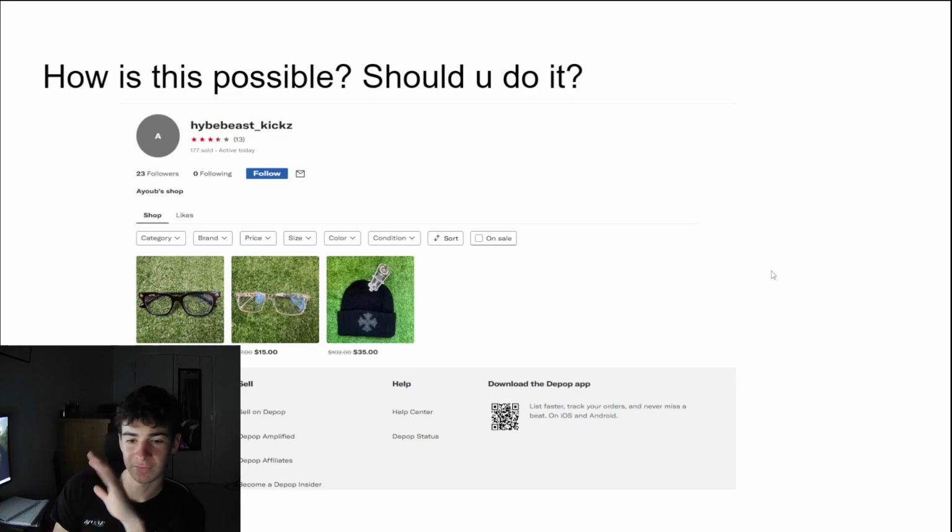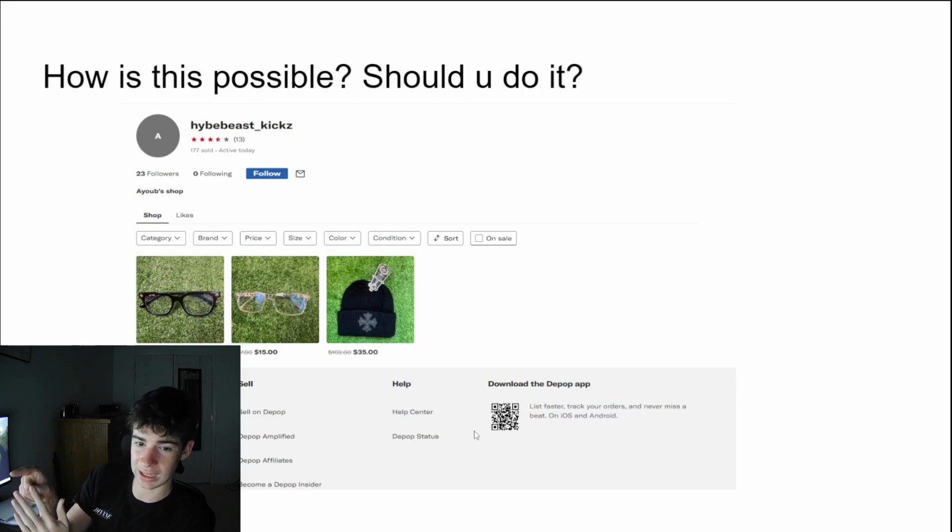First, right off the bat, I get this question a lot. How is it possible that you see right here 177 sold, but they only have 3 products up and you can't see they're sold? You can delete sold items on Depop. You can do it very easily. Just click the little 3 dots and then click remove, okay?